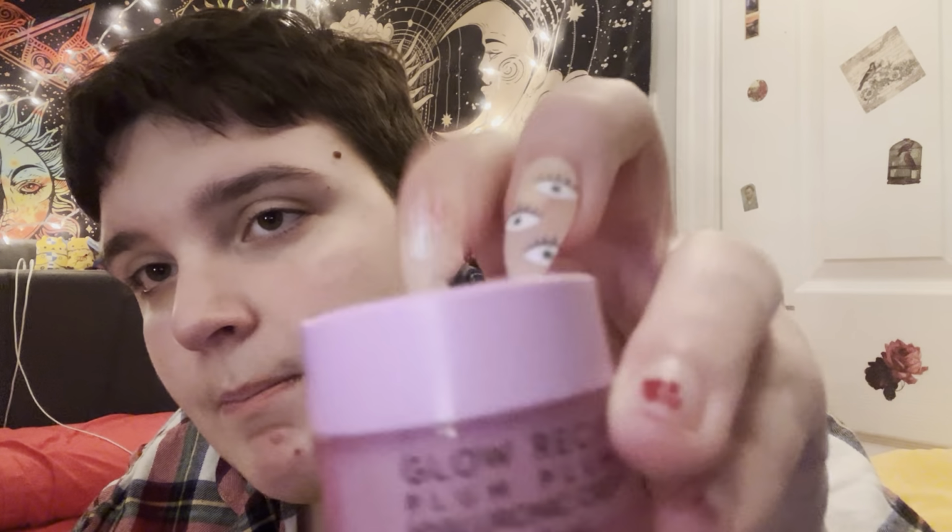Two drops. And then it is a dime-sized amount of this plum. This plum. These must have sunscreen.